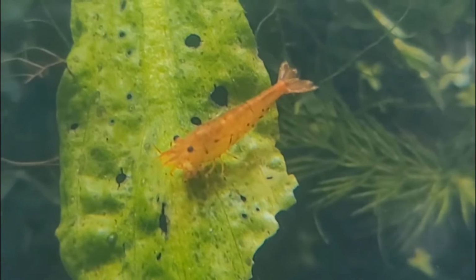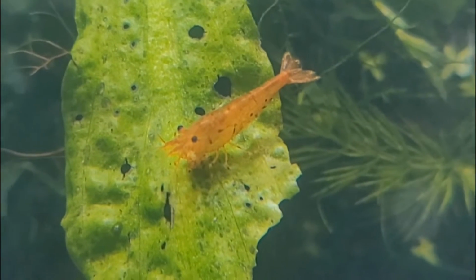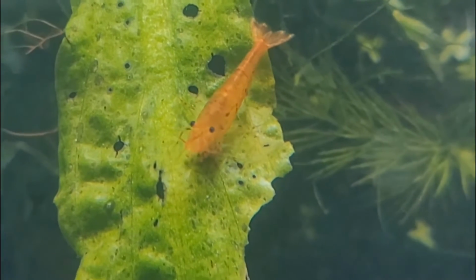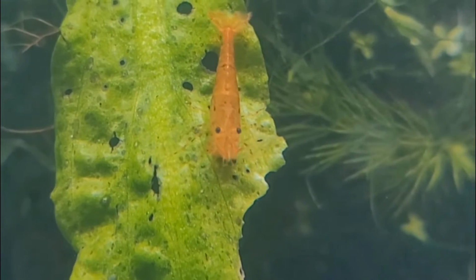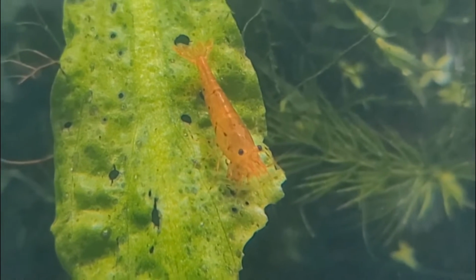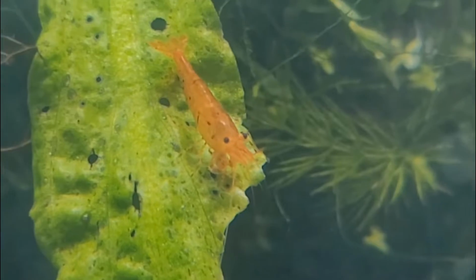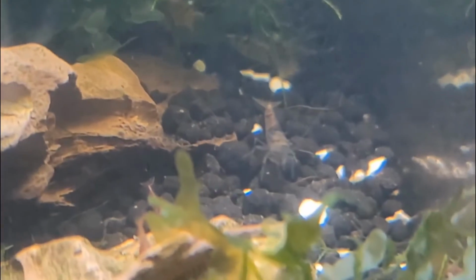So naturally, they live in pretty clear running streams with low TDS and just a little bit of KH and a little bit of GH, which we have fish species that live in those waters too, but in the United States and a lot of parts of the world, it's hard to control your tap water to the point where it doesn't have any swings.